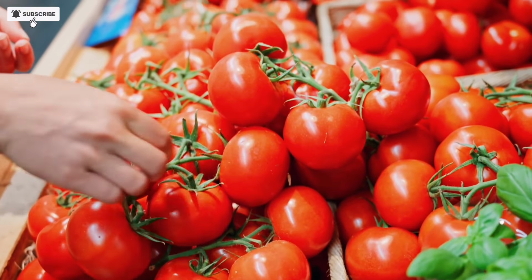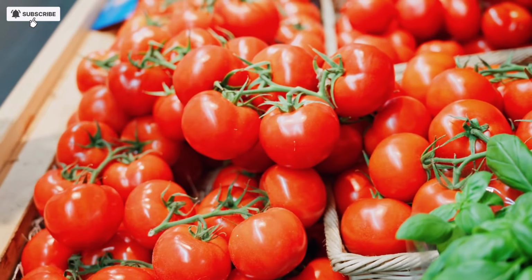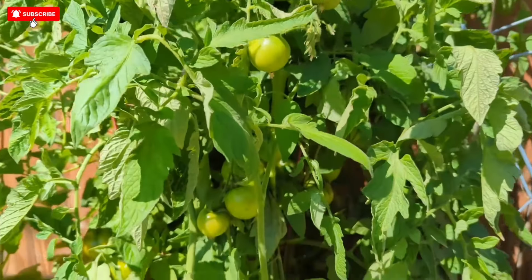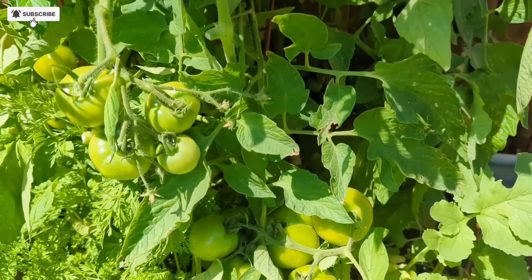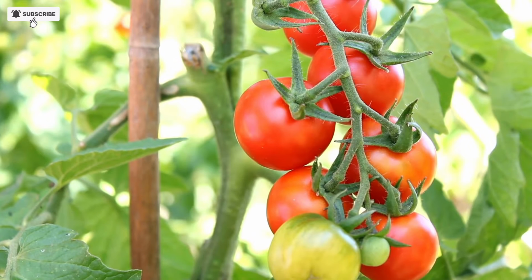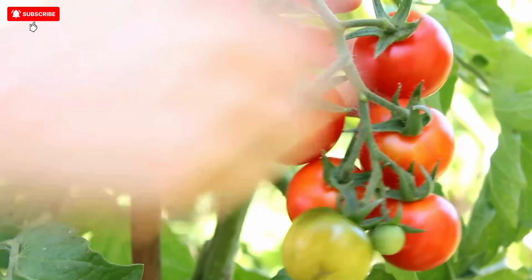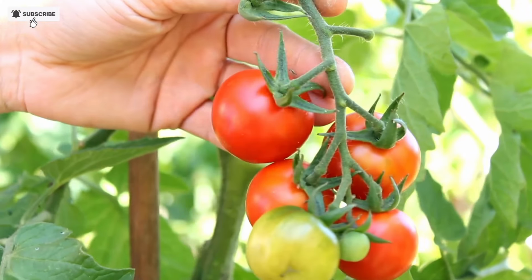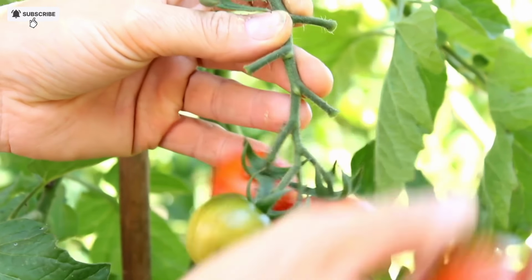Now, let's move on to something that might not get as much attention, but it's absolutely essential for a thriving garden: attracting beneficial insects. We're talking about the good guys, the ones who swoop in and do the hard work for us by taking care of pests. These insects are nature's very own pest control squad, and you can attract them right to your garden with the right plants. So let's dive into some plants that'll help you bring in these garden superheroes.